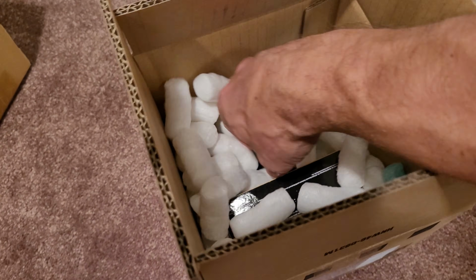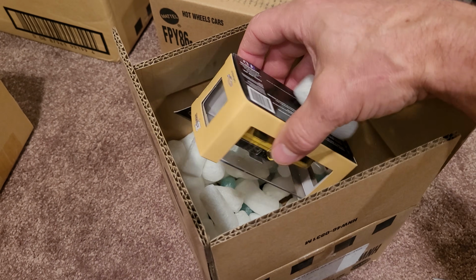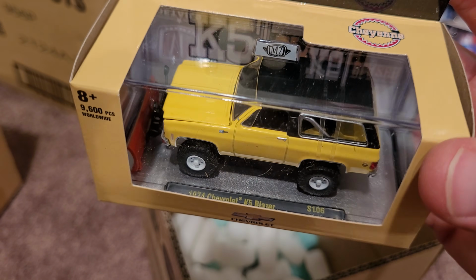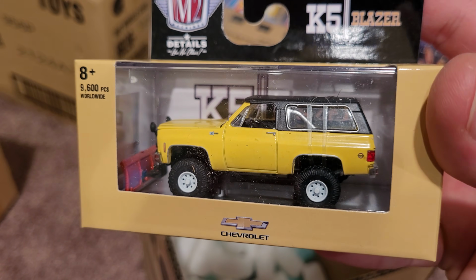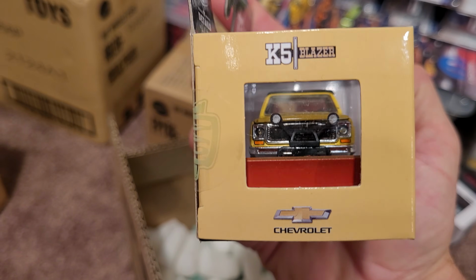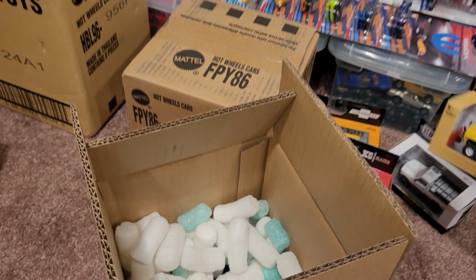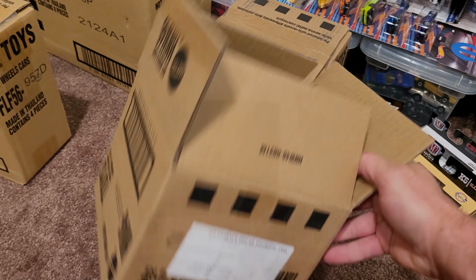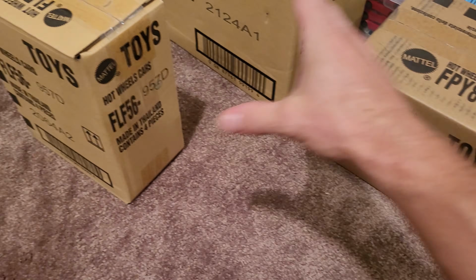So many nice M2s, guys. I've just gone a little crazy for M2 lately. Look at this one. Another K5 Blazer. This is a 74 with a snowplow. Yellow and white commercial rims. So much cool stuff. That's not a Hot Wheels box. What's in the next box?